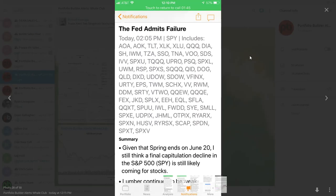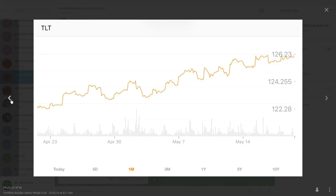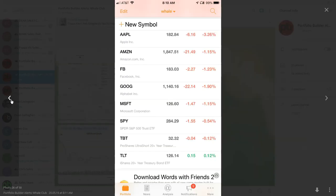Here's an article about the Fed today. The Fed admits failure given the spring ends June 20th. I still think a final capitulation decline in the S&P 500 is likely. Lumber continues to behave weak. Lumber is having a hard time finding a base. The question is whether the market correction or bear market is upon us. And here's a look at the TLT chart over the last 1 month. And a summary of the stocks we're following in the Whale Club.